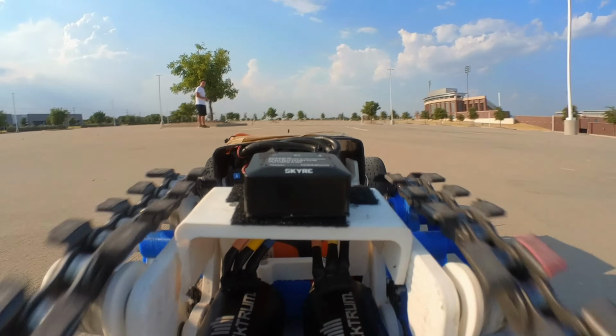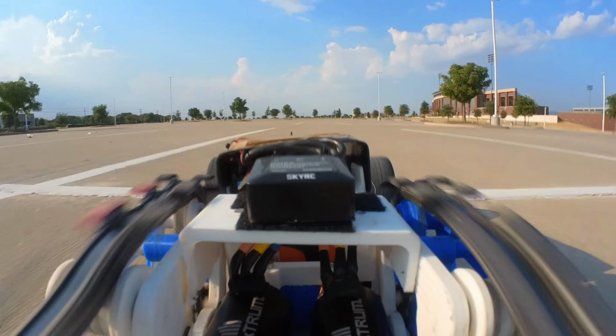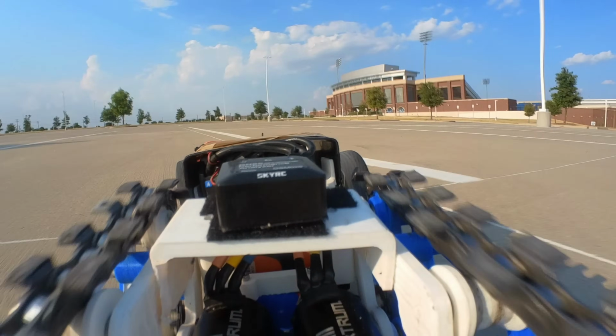Look at that, another failure. We're only hitting mid-40s here. We're going in the wrong direction and life doesn't make sense anymore.